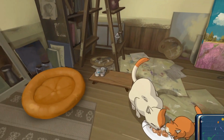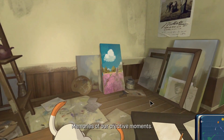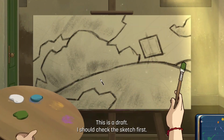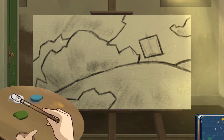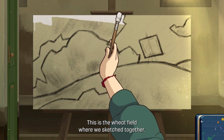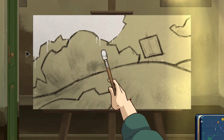Okay. Memories of our created moments. Check the sketch first. Oh, there he is. Oh, he's trying to do the same thing. Okay. Oh, and just like before, he only has a certain number of paints. We were sketching in together. Oh my gosh! Almost looks like he's painting with milk.